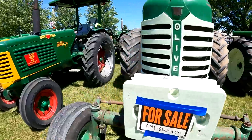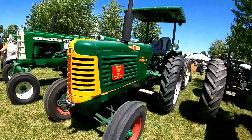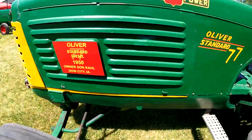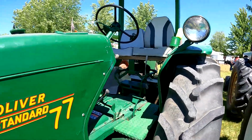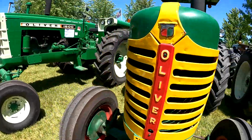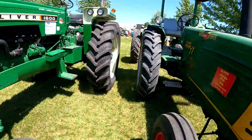Gas. 77 standard with a ROPS. It looks like this. I'm going to guess that this goes on the Michigan Mackinac Bridge ride. It's got the buddy seat, but maybe not. Could be just farming with it too.